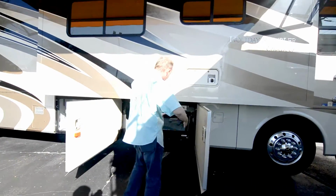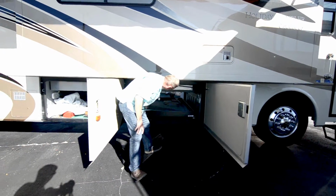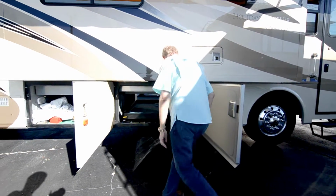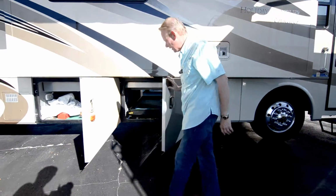You see these big side opening bay doors. You do have a Joey tray that slides out. We've got a couple of rugs that come with it right there. Everything's in beautiful condition inside there, just clean as a pin.